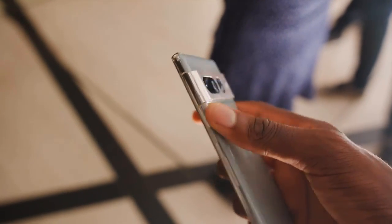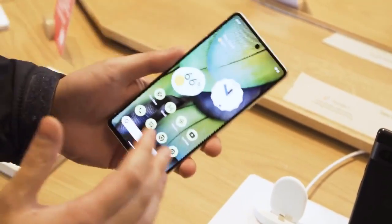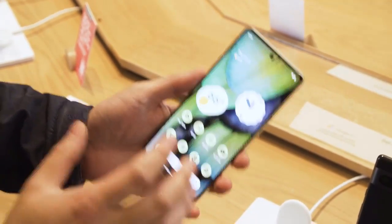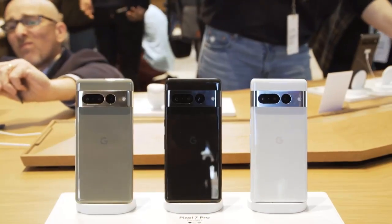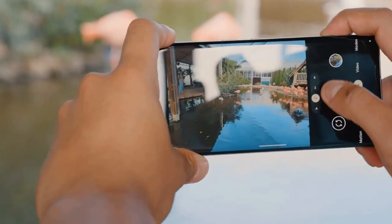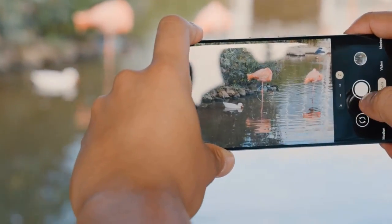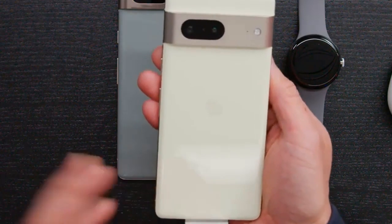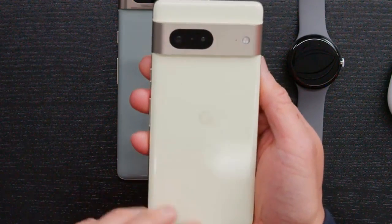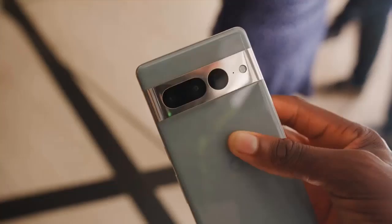Some of the new camera software also looks impressive. There's a cinematic blur feature for video that adds a soft bokeh to the background of your clips while still supporting full 10-bit color with HDR. And from what I have seen so far, it looks great, as if you have been using a much more expensive camera. And for more general use, Google says it has upgraded the Pixel 7's image stabilization and noise correction as well.